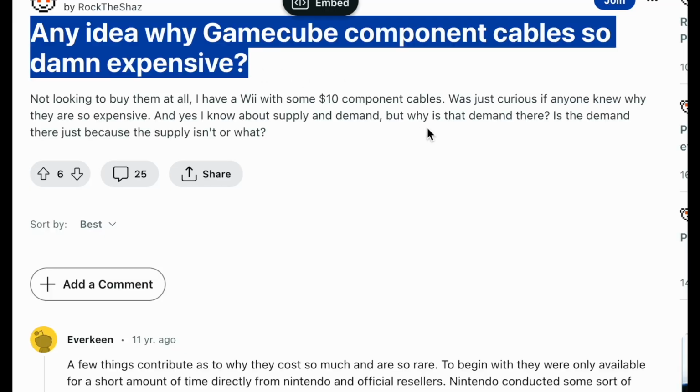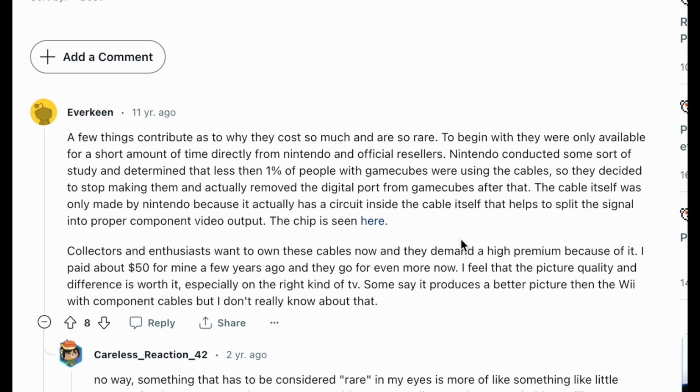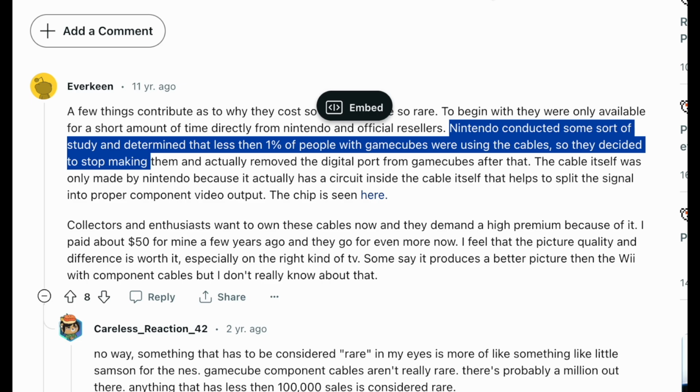But why is the Nintendo GameCube component cable, which is an official cable, so expensive? So off I went to Reddit to find my answer, and there were a few things that came up. It turns out these cables were pretty rare. They were mail order only. You could only get them online, and not many people purchase them.